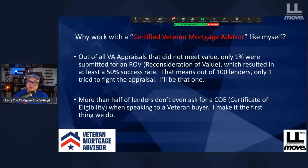More than half of lenders don't even ask for a COE, or certificate of eligibility. I mentioned earlier that's one of the first things I ask for. If they don't have it, then I actually try to get it for them. I make it the first thing we do, because almost half of the lenders do not even mention the VA loan. That means more than half are not talking about the COE at all. So I make it the first thing we do.